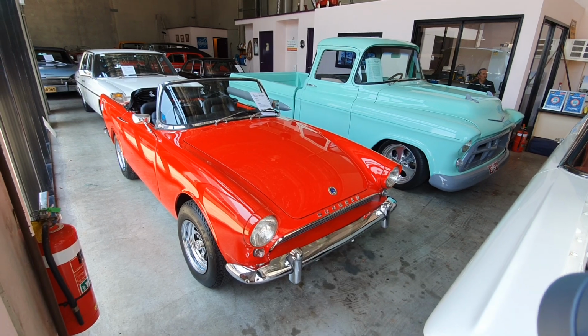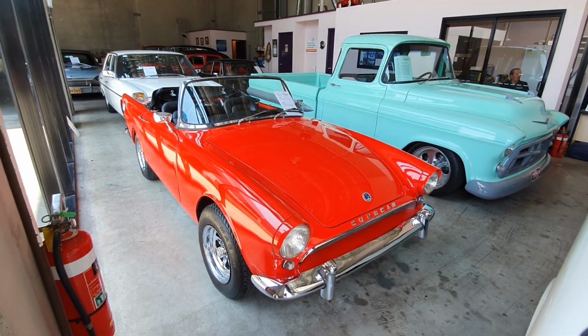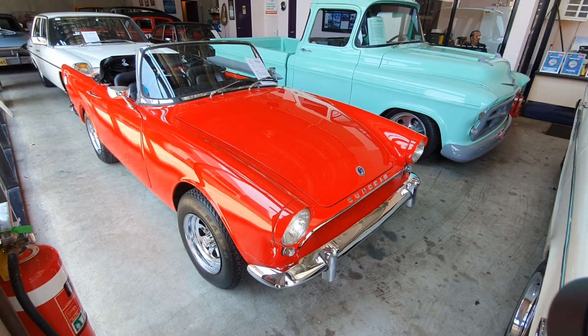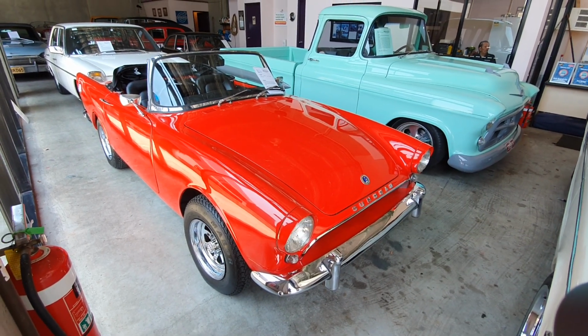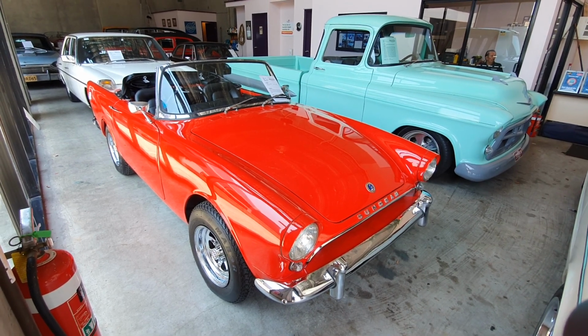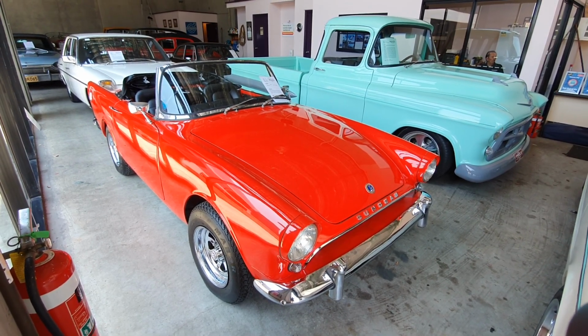Next up, we've got our little Sunbeam Alpine. This car would look probably familiar to a lot of people. It shares a body style with another car called a Sunbeam Tiger, which is the Get Smart car. So if you're familiar with that series, the Tiger is the Get Smart car. This is one in the same colour. It's an Alpine. Shares the same body style.